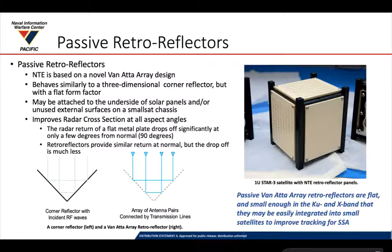The radar return of a flat metal plate drops off significantly at only a few degrees from normal. Retroreflectors provide a similar return at normal, but the drop-off is much less comparatively. Retroreflectors vastly improve the radar cross-section response of small satellites at all aspect angles other than that normal incidence. So with these strong radar returns at all angles, the detection rates and the tracking of objects on orbit is greatly improved.